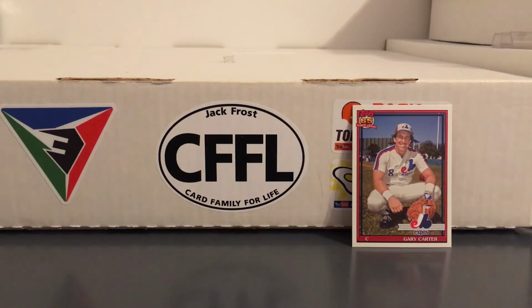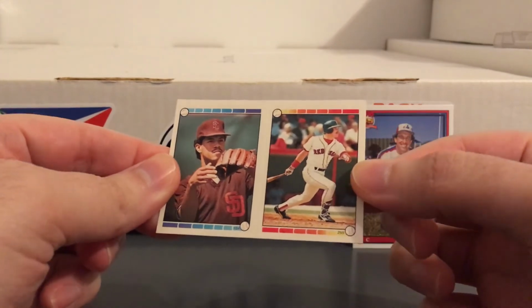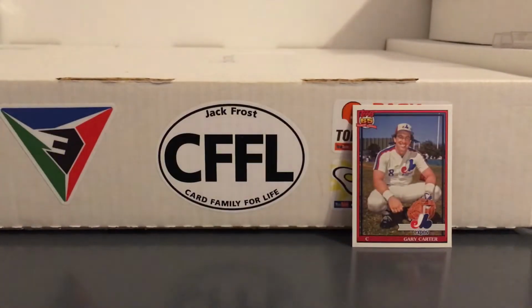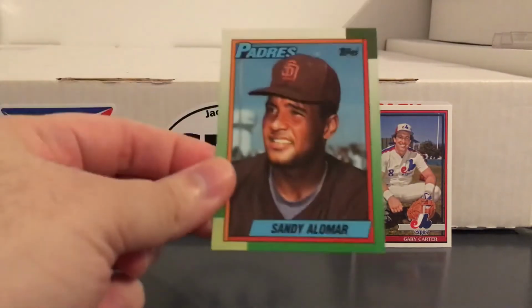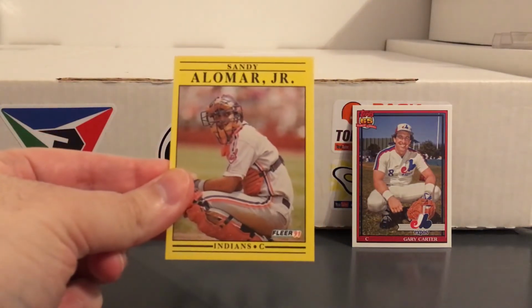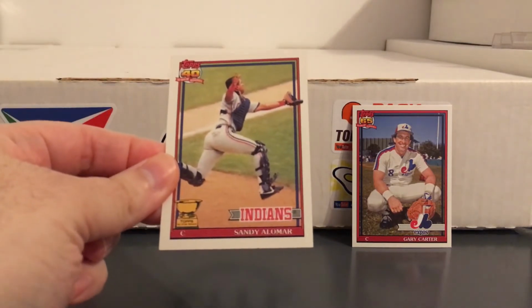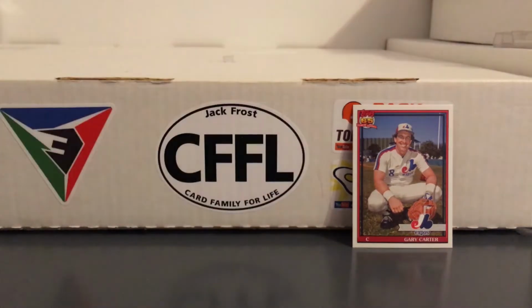And as if all that wasn't enough, let's finish off with a nice healthy stack of Puerto Rican players here. Got a Robbie Alomar sticker. I think that's Mike Greenwell, not Puerto Rican. Got some Sandy Jr. Everybody's favorite 91 Flair. Always like this shot on the 91 Topps Rookie Cup.